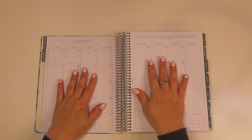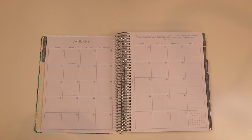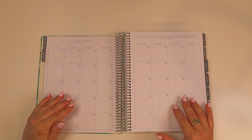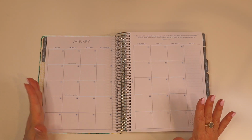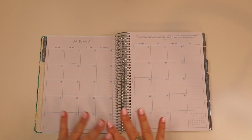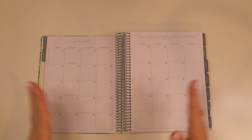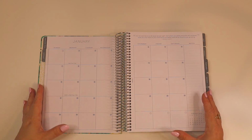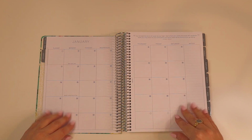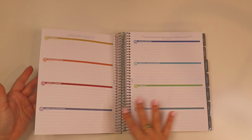We do have a little bit of color on the pages throughout, but I would say for the most part it's not true neutral, black, white, and gray, but it is more on the neutral side. If you like color and you want to use a lot of stickers, the possibilities are there, you could just go with it. Whereas if you don't want as much color, you can have a lot of white space, but there is just a little bit of shading here in the dates, which I love.